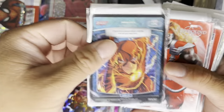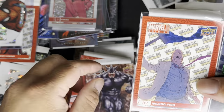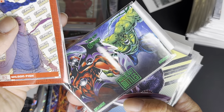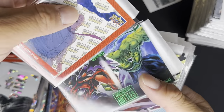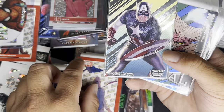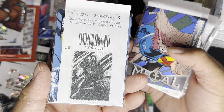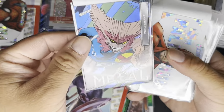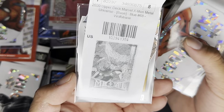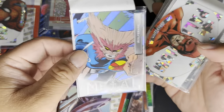More Metax cards, Omega Red, Rhino, and another Pack War, another Greatest Battle green parallel, and Captain America. This is the achievement card, I think it's 00. Yeah, and we have an X-Men medal, and this is the blue parallel.